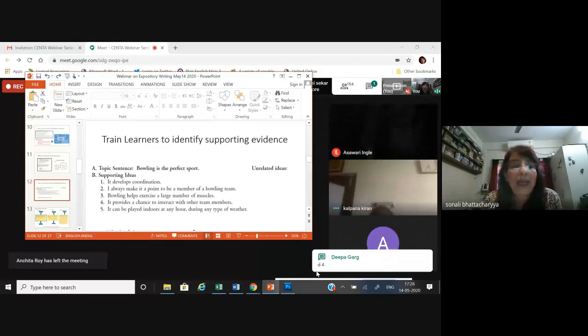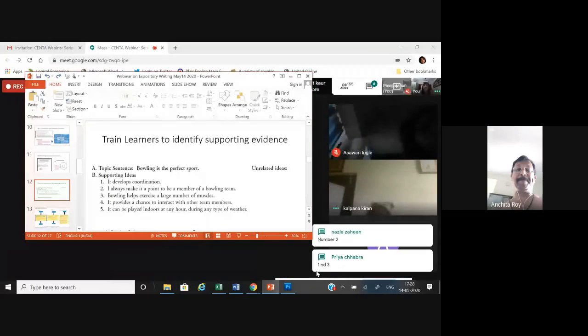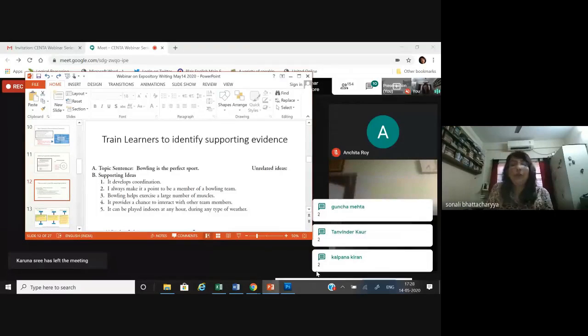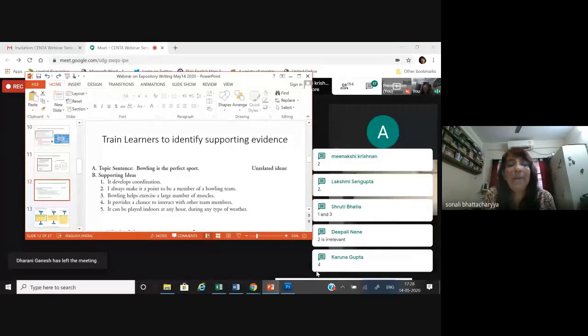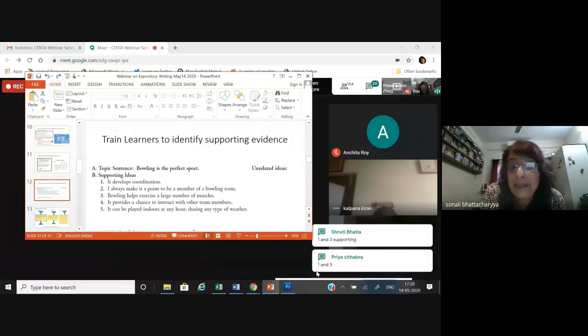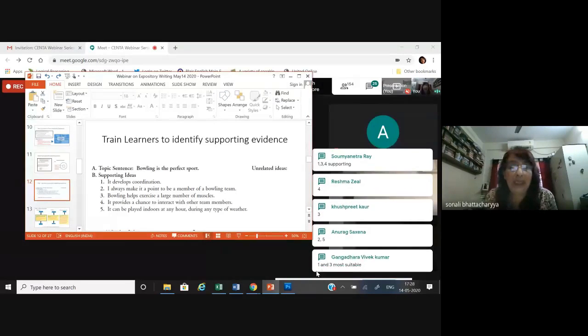Give me the numbers on the chat box. 4, is it redundant? 2 and 4? So 4, would you throw it right away? It provides a chance to interact with other team members if you're playing in a team. 4 need not necessarily be a redundant statement, but 2 definitely is. Yes, the rest of them are supporting statements.